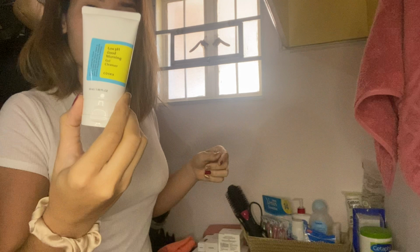Okay, so it's time to wash my face using my low pH Good Morning Gel Cleanser. Yeah, so my cat wants to say hello. Say hi, mommy. Okay, so we're gonna get ready for class. So let's tie the hair. Wash our face.